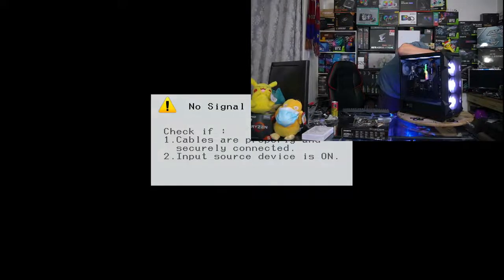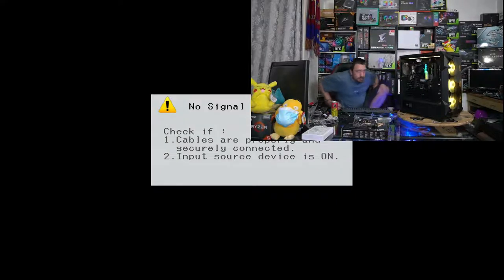Let me swap this controller over to motherboard control. Jesse asks what would happen if electricity goes out during a BIOS update. Well, for me, nothing, because I've got a UPS installed for all this. So if I'm doing a BIOS update and we get a blackout, the computer it's running is just going to keep running.